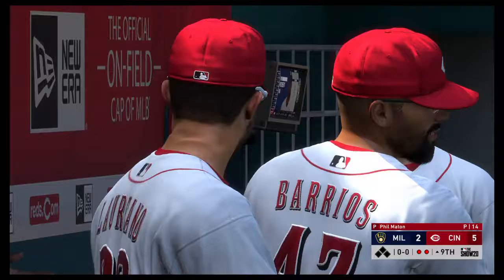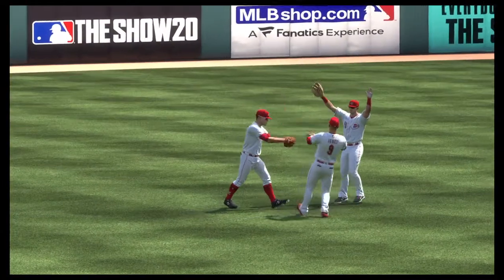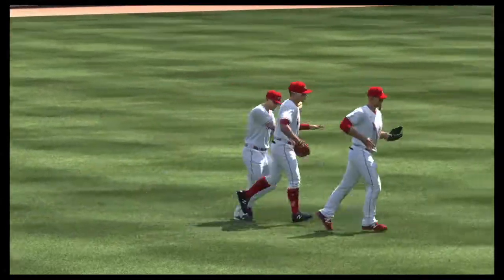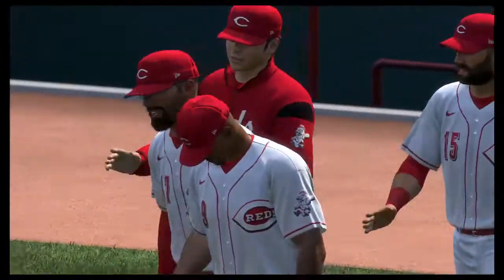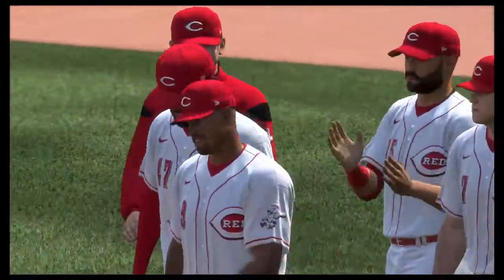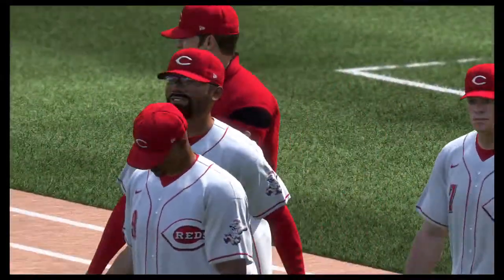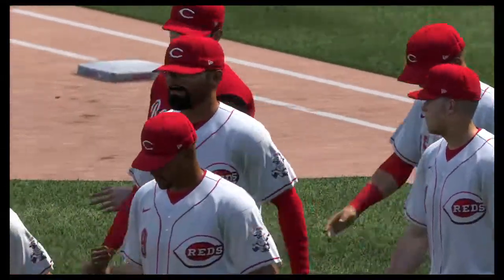Excellent work putting the finishing touches on this one, picking up save number 30 now on the year. Nice job from him. 5-2 the final today. The Reds with a division-leading 60th team win this year. Brian Barrios earns win number 7 on the season. Phil Maton records the save, his 30th.